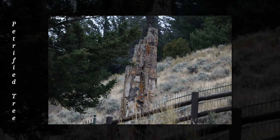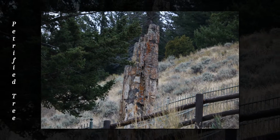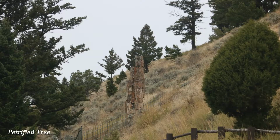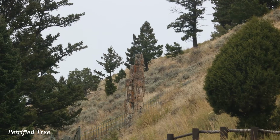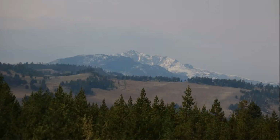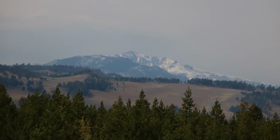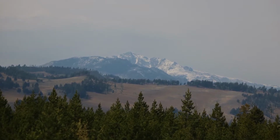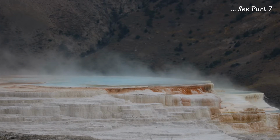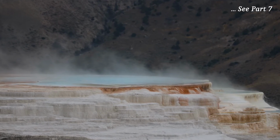Just to the west of Tower Junction, one of the park's most prominent fossils is featured. The higher elevation still retains some snow from our second day in the park. Our next stop was Mammoth Hot Springs. This was a completely different kind of setting, and Part 7 will focus on this area exclusively.